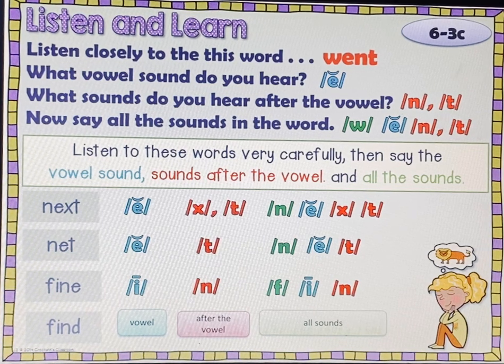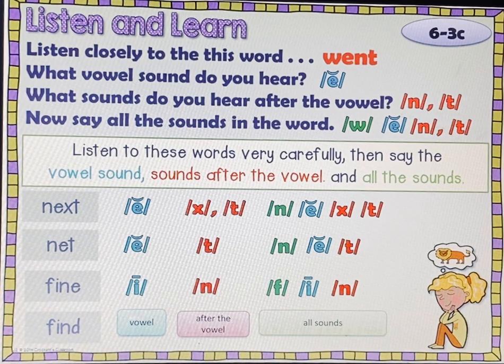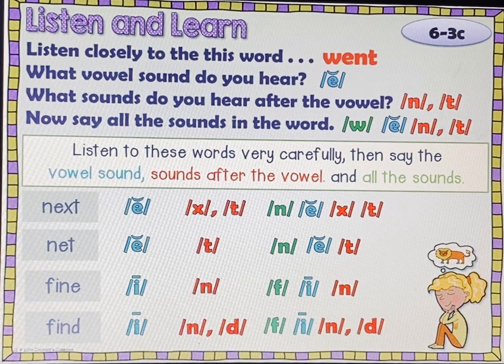The next one, what is the vowel sound in find? It's a long I sound, find. So after the vowel, what sounds do you hear? N and d. Now all the sounds put together: f, I, n, d. We hear all four sounds. Why don't you go ahead and push pause and practice reading these words until you can read them with fluency.